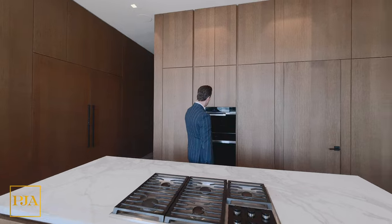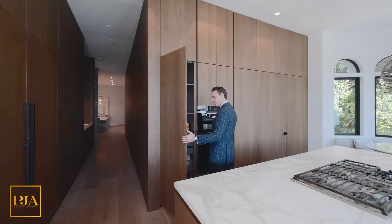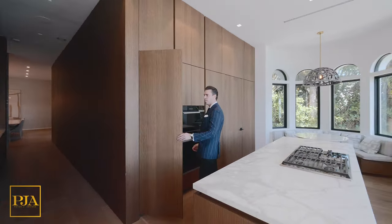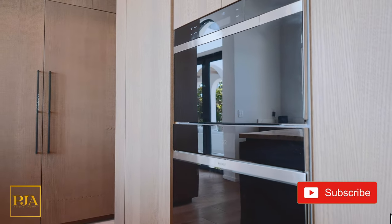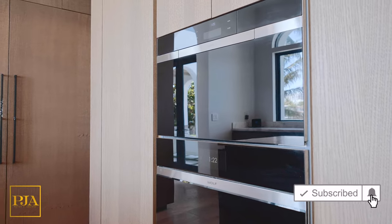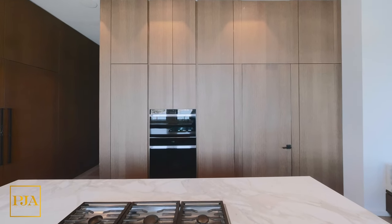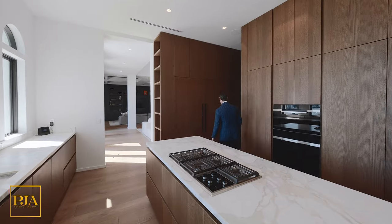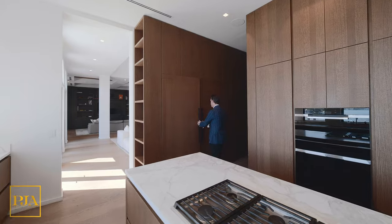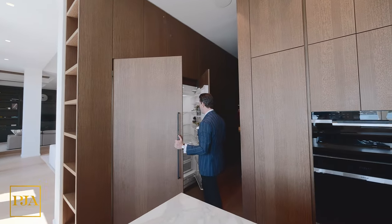To point some unique things out, the appliances here are very high-end. They're done by Wolf, and the cabinetry here is a walnut finish in a very thick wood. The commercial grade refrigerator is Sub-Zero and covered in the same walnut cabinetry, and directly next to it is a butler's pantry that has extra storage and a sink.